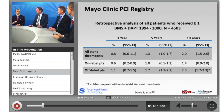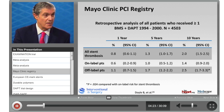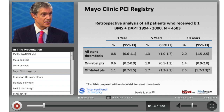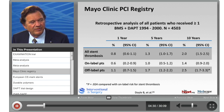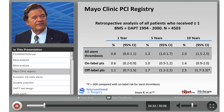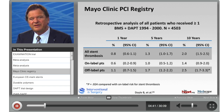Absolutely, but I second it. I think bare metal stent got off scot-free. They got a hall pass. There is, as you saw in a Mayo Clinic series over 10 years, incremental stent thrombosis between 1 and 5 to 10 years for bare metal stent, particularly with off-label use. But I think the key for this discussion is long-term results. Yeah. I mean, we've seen from many studies that some curves separate after 3 years, after 4 years. So for durable polymer, we need maybe 5 or 10 year long-term results. Again, I think the idea of something dissolving just makes me feel better.